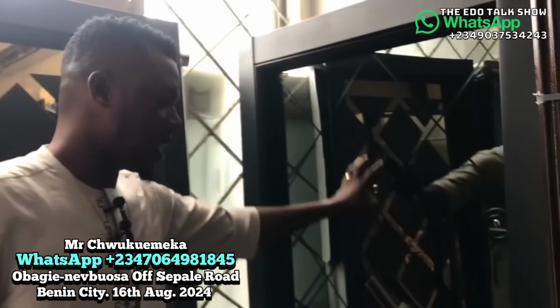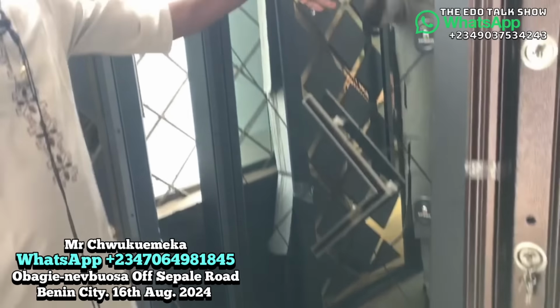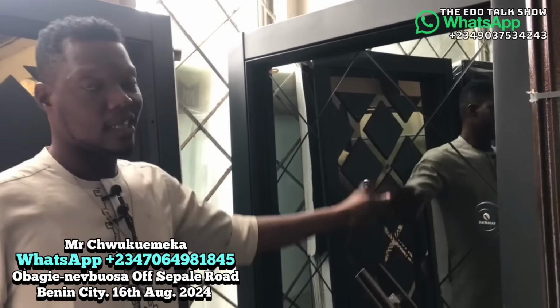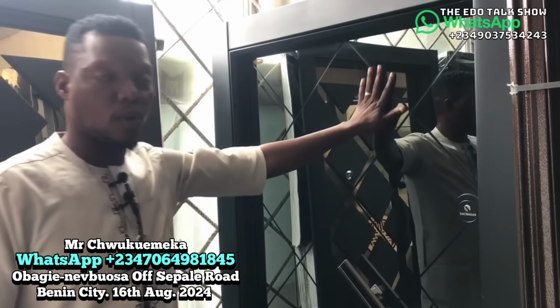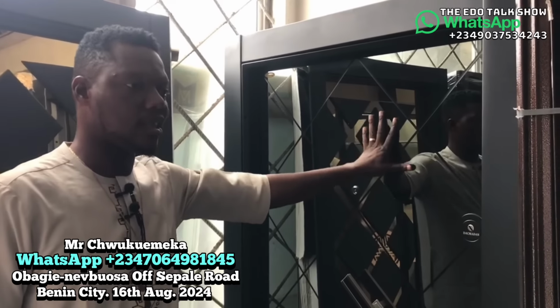This one is a classic, full classic tempered glass door. This door is very unique. It can be in your security post, or in front of your parlor house. It's expensive. That is why I don't normally announce this. This one is good for 600,000 for the 3 feet, while the 4 feet is 700,000.